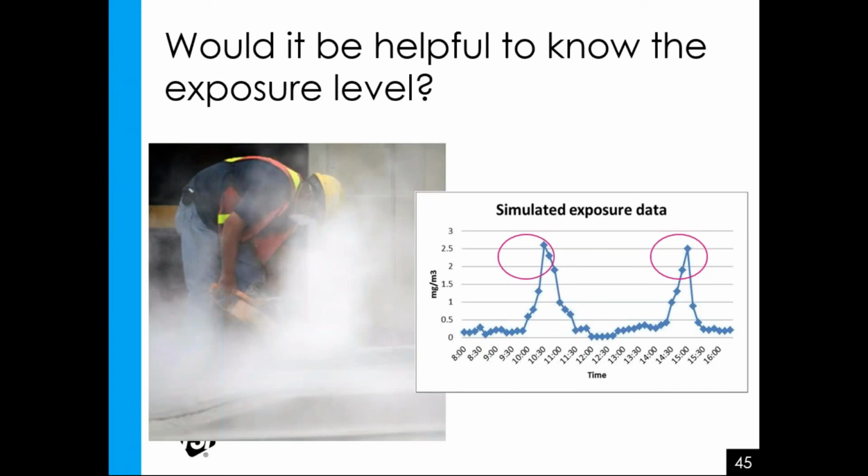So it would be helpful to know the exposure level, a time indication when the dust exposure level is the highest. This helps you to better evaluate work tasks and associated dust levels, especially for mobile workers throughout their shift, right? To quantify the highest source of dust generation for different tasks, and also to develop controls or improve work practices to reduce mobile workers' dust exposure.